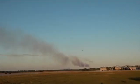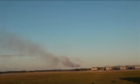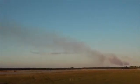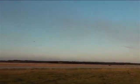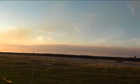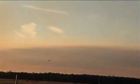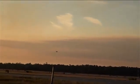That jet engine noise you hear, we refer to it around here as the sound of freedom. It's a beautiful sound, and we'd love to hear it. All right, the pilots are going through their landing checklist, making sure the gear and the flaps are down and all the aircraft instruments are all set. And in just a moment, the boss of the Blues, Commander Brian Kesselring, will be touching down.